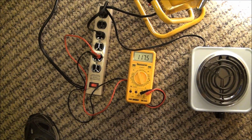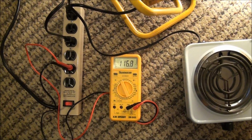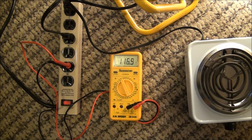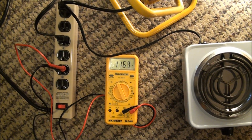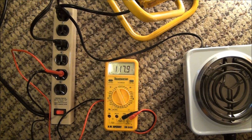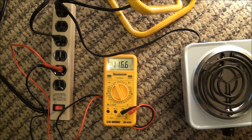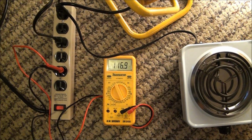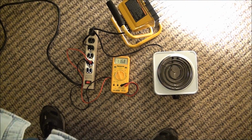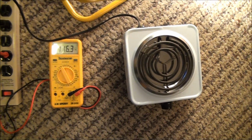Alright. Got a 500 watt work light running. There's the voltage. Bouncing basically between 115 and change, 118, 119. It's still warming up though, so it may stabilize a bit. There's the hot plate again. We're going to put that on there and see what it draws.